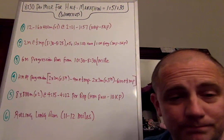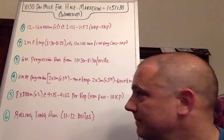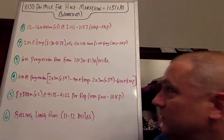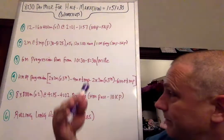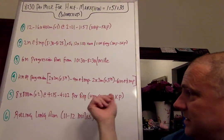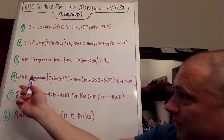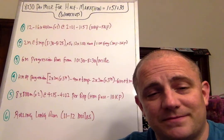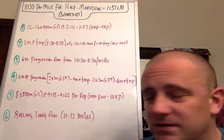So that's workout 4. Workout 5, 8 times 800 meters, with a 2-minute active recovery at 4:15, which is 8:30 per mile, to 4:02, which is about 8:05 per mile. So we're going from half marathon pace to 10K pace along the way, progressively faster reps. So like this is a progressively faster continuous run. These are progressively faster reps. Okay, 2 different ends, but gradually getting faster throughout.